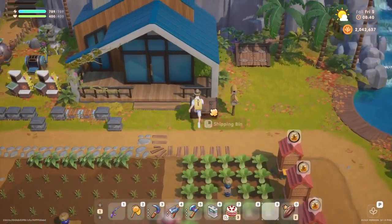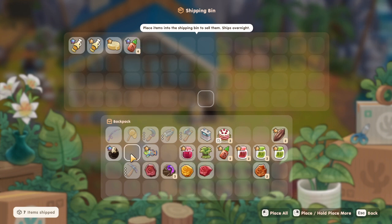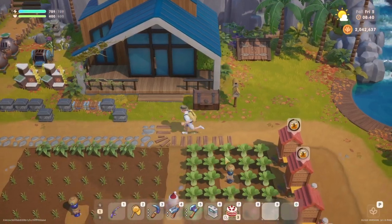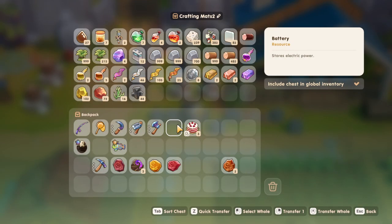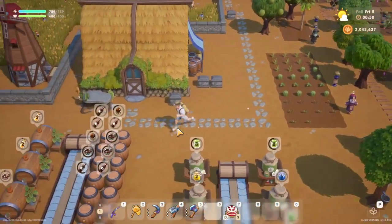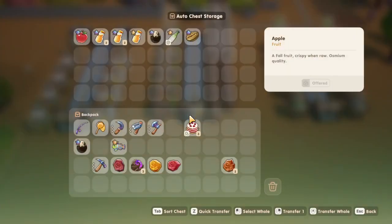I just realized I am carrying around one of those eggs. That's all right. We'll take it in there. And I don't want to sell that. I will sell that one. I don't want to carry it around anymore. And honestly, I don't really think I need fiber all that much anymore. I think we've probably moved beyond fiber as a construction material.